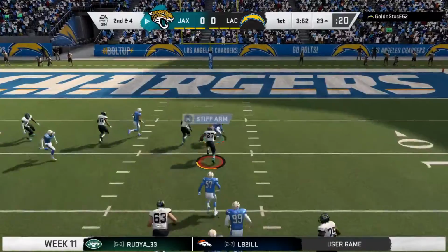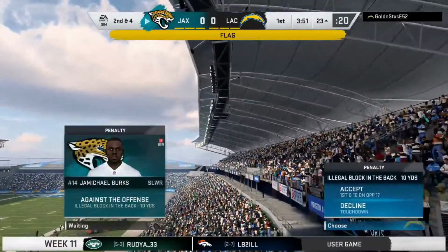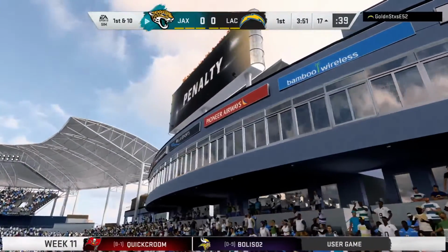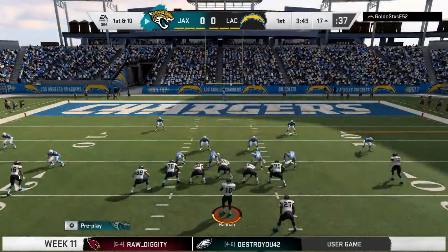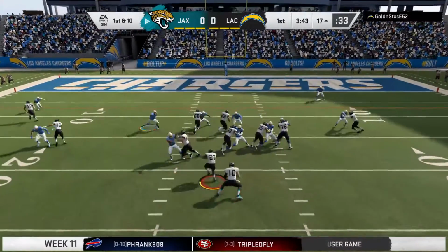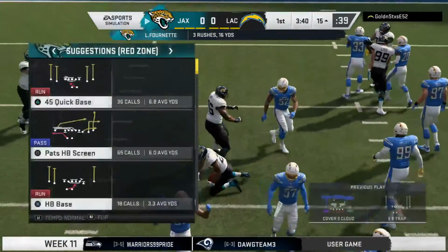On 2nd down, here's Fournette. And he'll take this into the end zone. Now, hold on here. We do have a flag down. So let's see what this is about. Get ready. Ready up. 52. What we got? After the penalty, it's Fournette. And he'll take it from the 18 to the 15. A gain of 3.